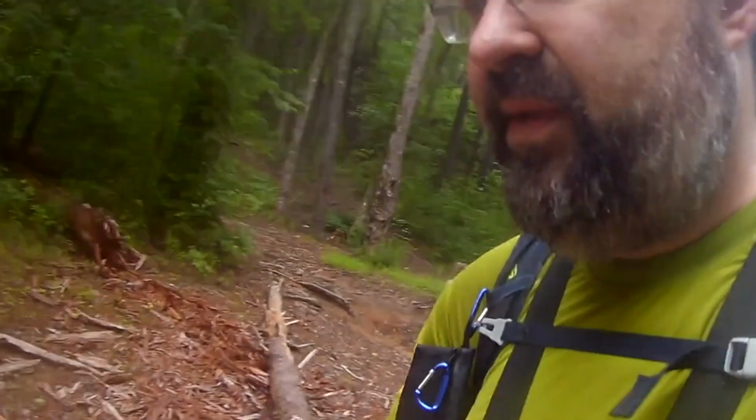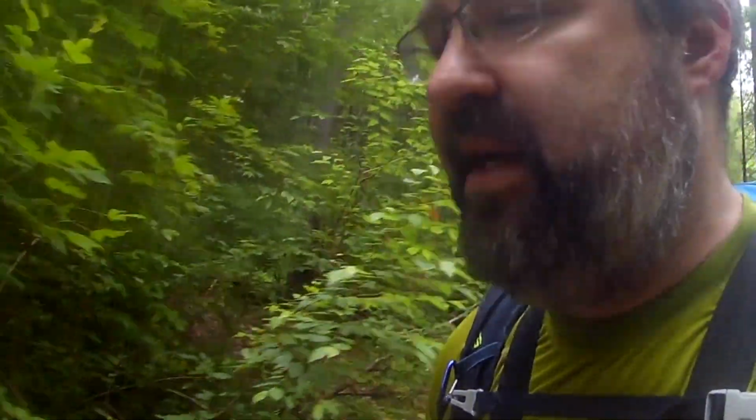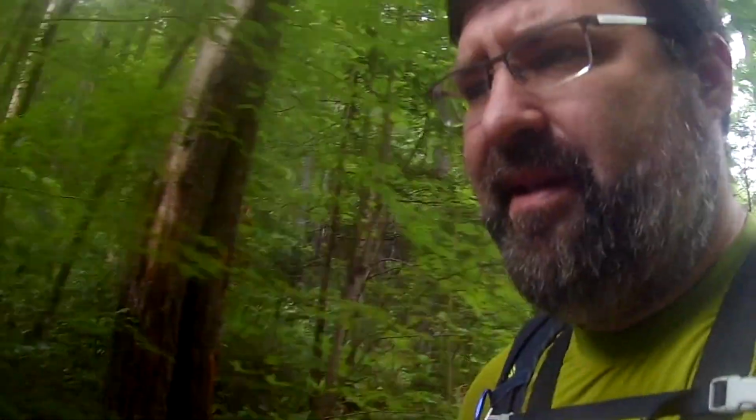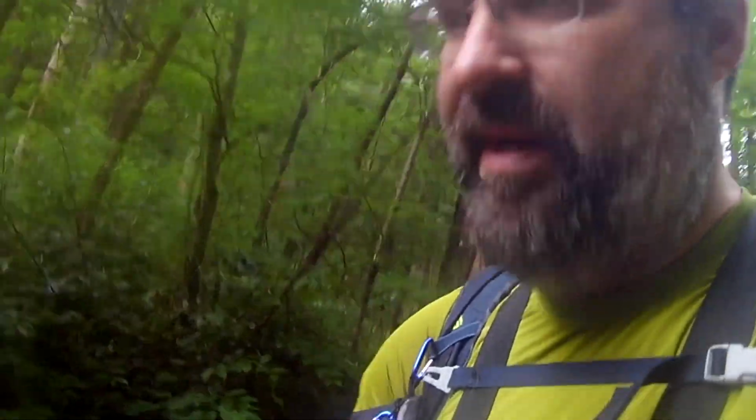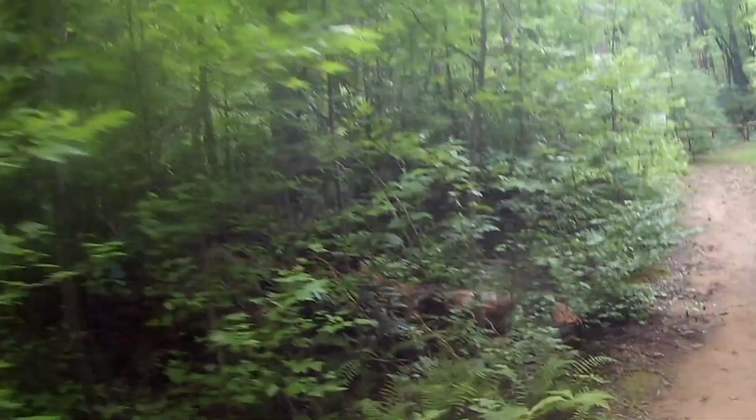So if you're looking for even a day hike, apparently Laurel Fork Falls is a popular day hike destination. Well, as is Virginia Hawkins. Maybe that's what I'm thinking of. But anyway, we will see. Coming up on a sign and a gate. Let's see what this portends.